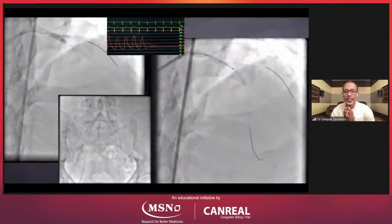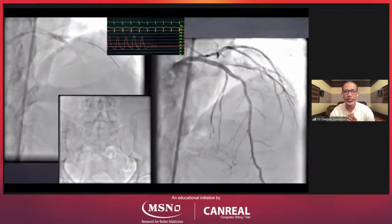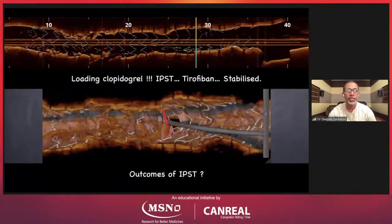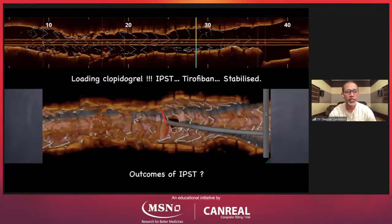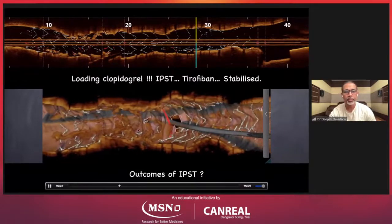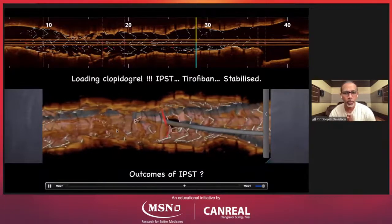And you could see that at the end of the day, the flow was better, the diagonal was flowing, and the ST segment on the monitor settled down. And that was the final OCT run. You could see in the upper image that in the distal half of the stent, those are clots sitting over there. And that's a 3D image wherein you could see a significant amount of clot sitting in the distal half of the stent. So we know that he was on single antiplatelet.